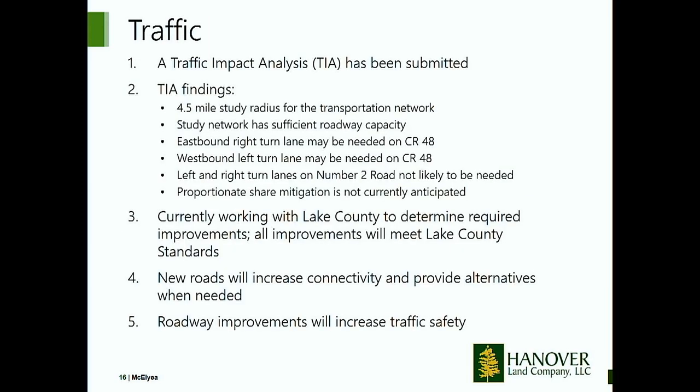Of course, we analyzed traffic. We did submit our traffic impact analysis, and it's been reviewed by Lake County and the city, which was why we had to change those 2 access points that I pointed out earlier. The study was for a 4.5-mile study radius. It did determine that the roadways had sufficient capacity.